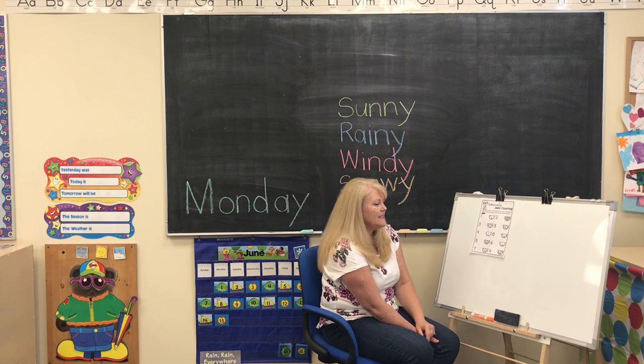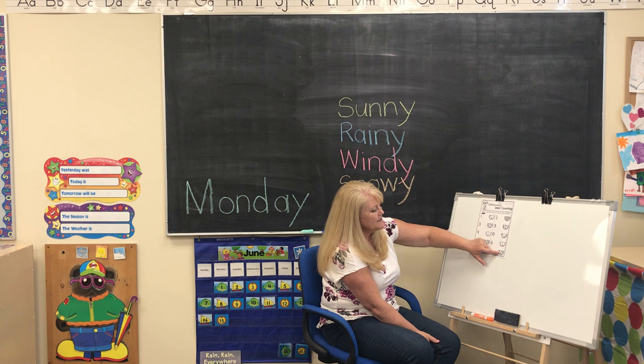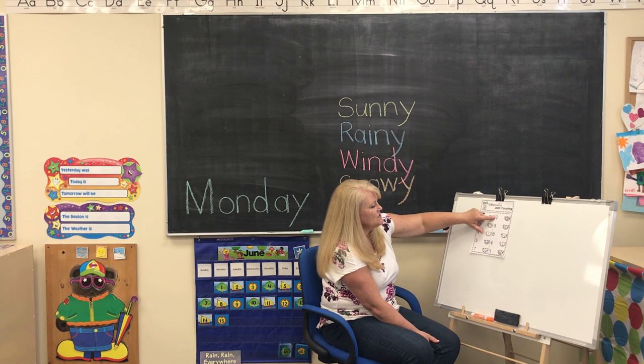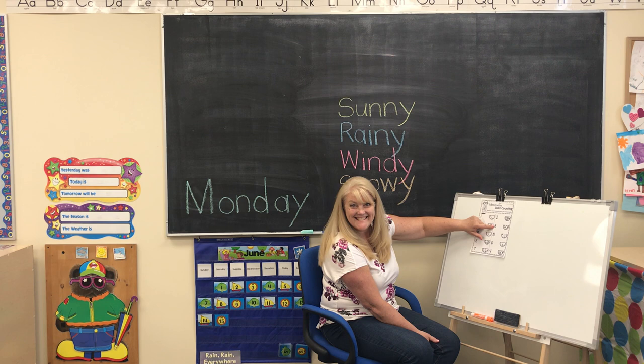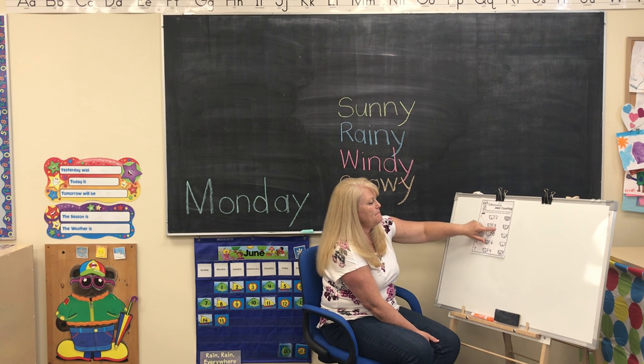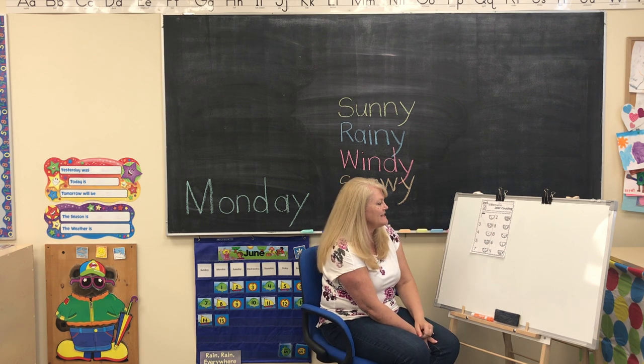Let's count our last watermelon with its seeds. 1, 2, 3, 4, 5, 6, 7, 8. All right, this is a 2. This is an 8. So we're going to draw our line up, up, up to the number 8. Good job. Way up to the number 8.